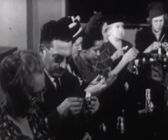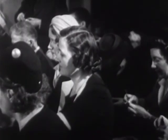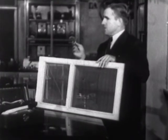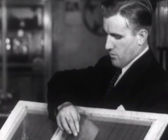And in other schools, mothers and fathers are going back to the classroom once more, learning from competent teachers how to patch and mend. This teacher is explaining how to mend a screen with a simple patch purchased at any drugstore.